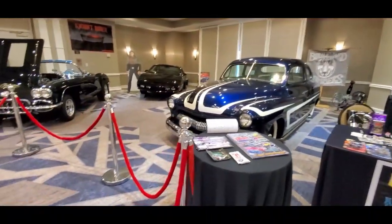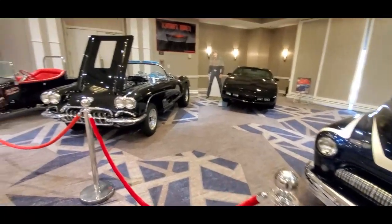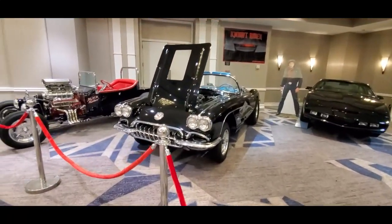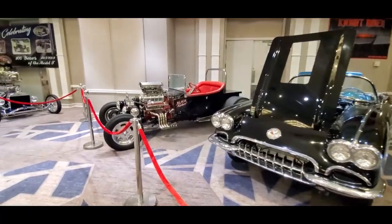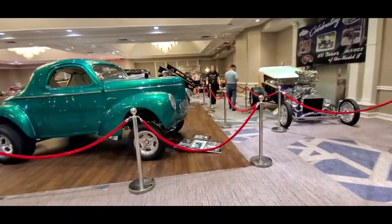Bye-bye. This is great. A lot of star cars here, which is really pretty cool. There's KITT over there, a Knight Rider. Of course, Black Widow. We're going to cover a whole bunch, so do have patience.